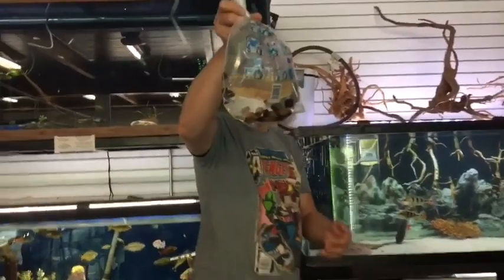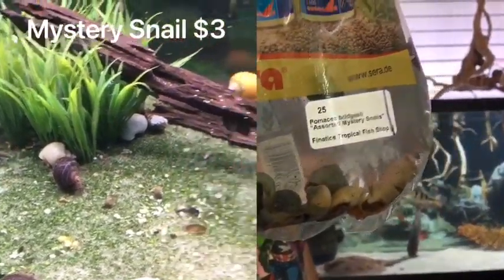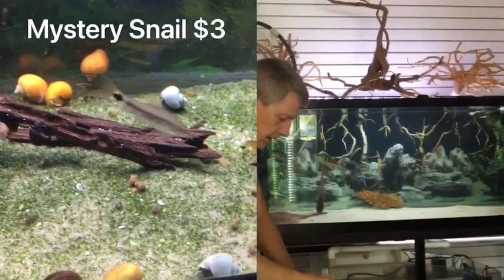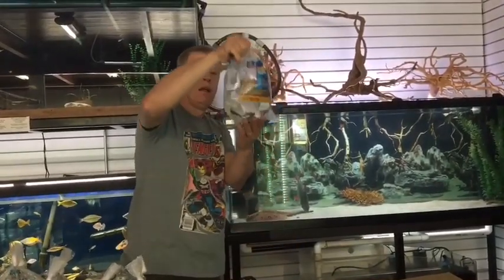Snails. These are a sorted batch of mystery snails. We've been selling so many snails. Come down and grab snails. We got a bunch of different types of snails right now.